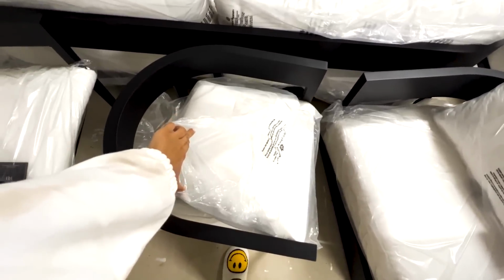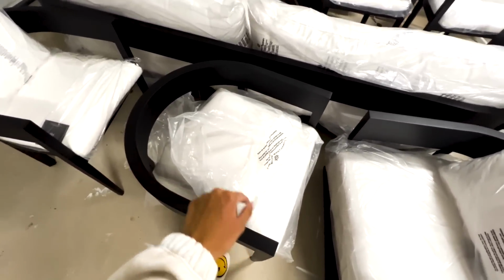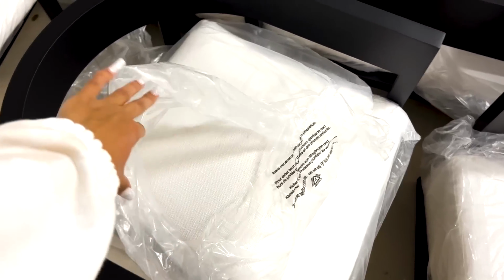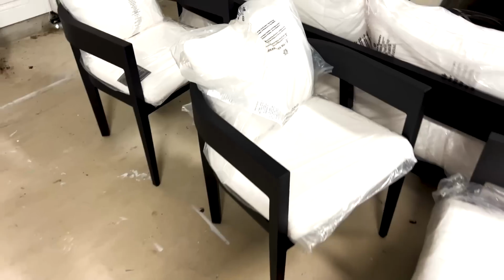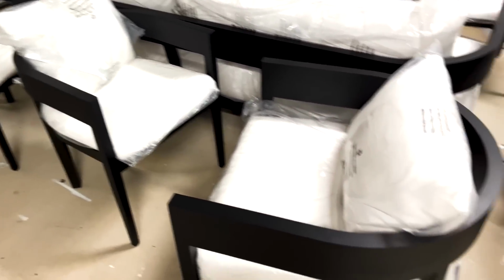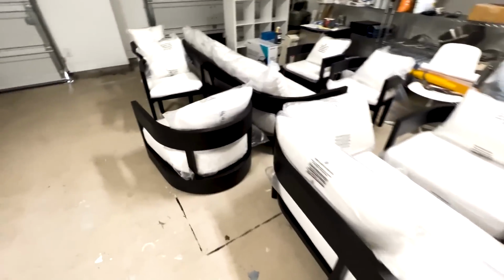Again, I ended up going for the pure white because the pure white was exchangeable if I wanted to exchange it with off-white. But looking at it, I think I like the pure white. Of course, I'll know for sure when I actually get all the furniture in place on the patio. I'm liking the pure white. I think it just looks really crisp and clean and modern with the black frames. And it ended up fitting just perfectly in here. Just waiting for my patio to be done.